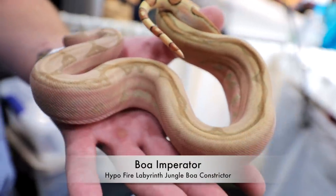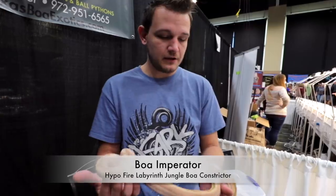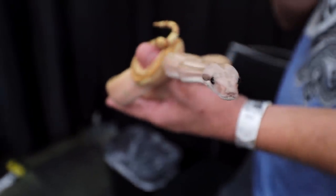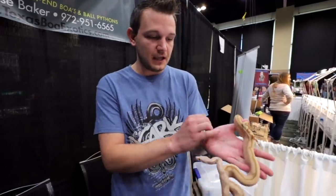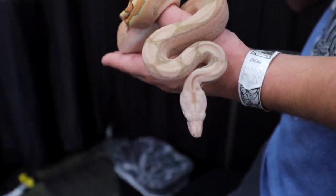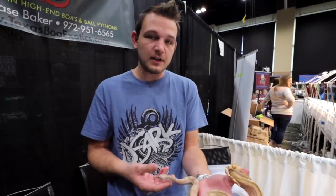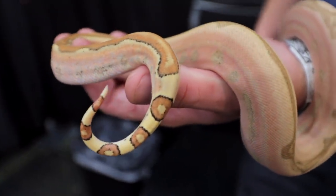Here we have a Hypo Fire Labyrinth Jungle. You can see this guy's just absolutely beautiful on all the color. The fire and the labyrinth combined together just made one bizarre animal that really just reduced the fading of the pattern but added just so much color all throughout the animal. Brought in a ton of these little weird green hues all around on the sides. I really love the way these are developing, and I can't wait to see them as 6-foot adults.